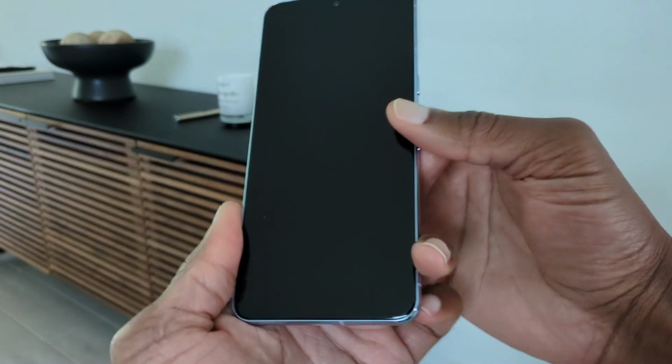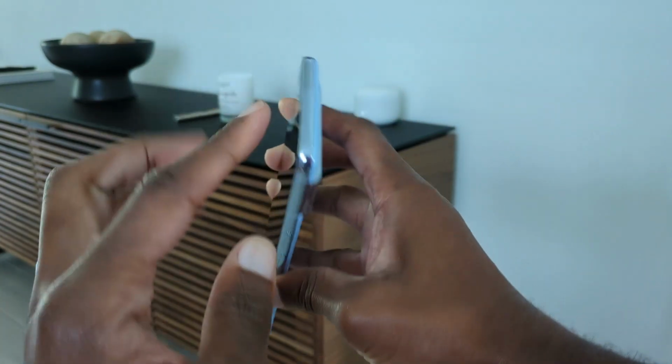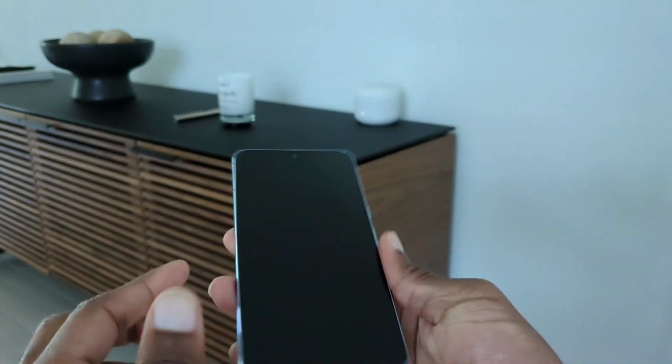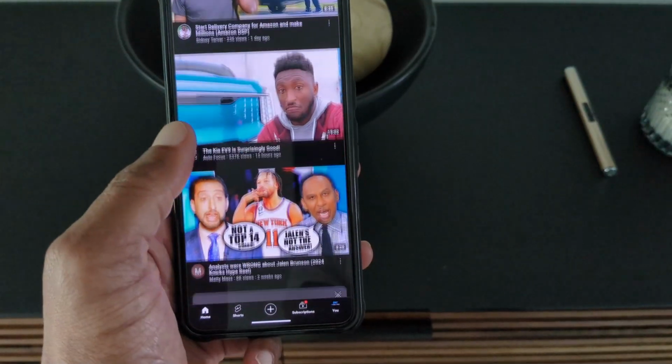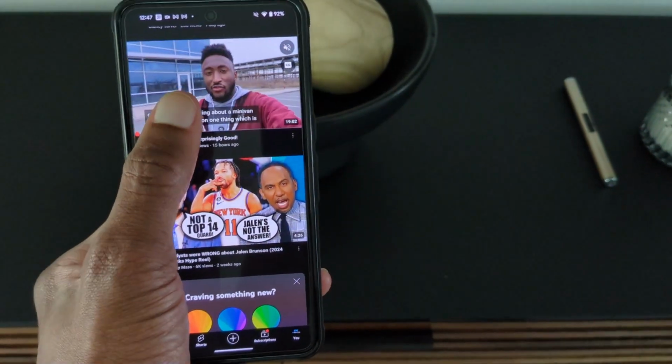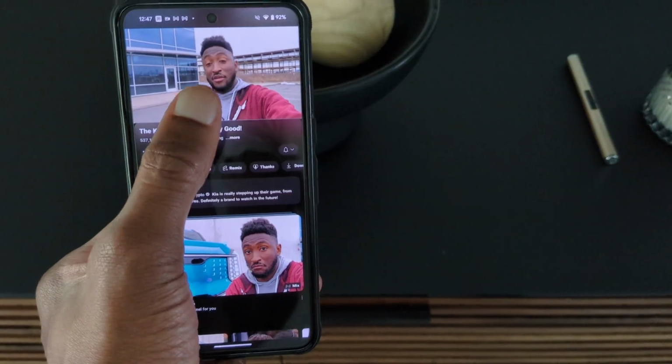Second, the screen. As I said earlier, this display is the best display Google has shipped, and it makes all the difference in the world, especially the fact that they moved back into the flat display panels for their Pro devices. So that display is a major win. Next, snappiness. Going in and out of the UI is so super fast, super quick, no lag, no stuttering.